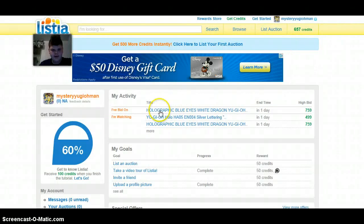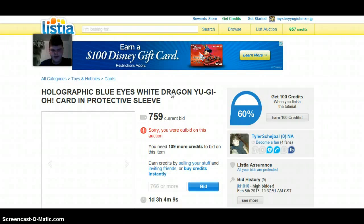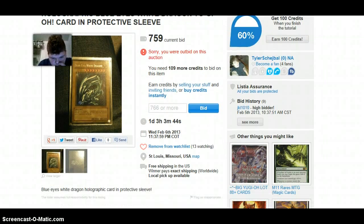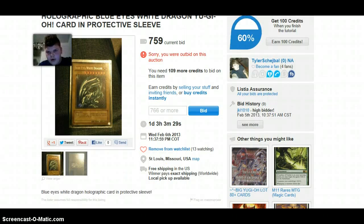It's basically like eBay. I've got a few options opened up that I can show you for an example. A holographic Blue-Eyes White Dragon card. And it shows how many credits you need to bid on this item, how you can earn credits, how much time is left on it, when the auction ends, and you can add it to your watch list. It tells you where it's coming from, and whether the shipping is free or you have to pay, or it could be a local pickup. You can also see who's selling or giving away by looking over here.